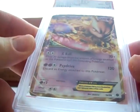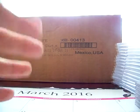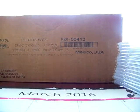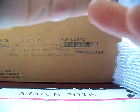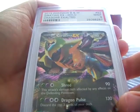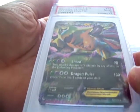Also, for the submission, you will notice that the grades are sort of odd. We had quite a few 8s, which we don't usually have, so. Next, we've got a Giratina EX from Dragons Exalted, came back a mint 9.